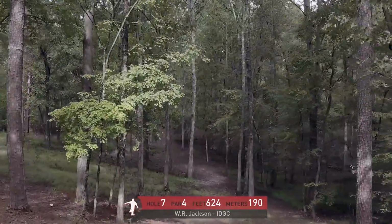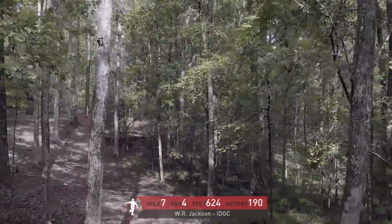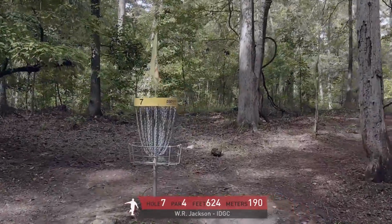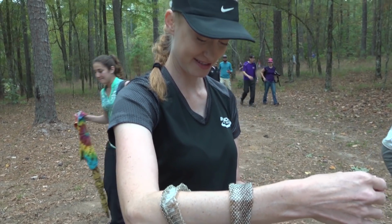This one is playing down on a hyzer line to a position shot, and then you have another righty hyzer line up, down a valley, then back up to a basket that's on some slope. But we have a little weight here, so.